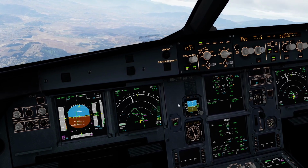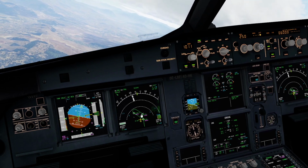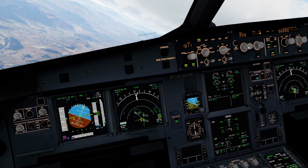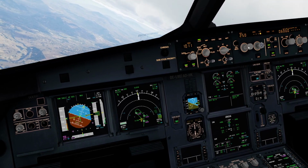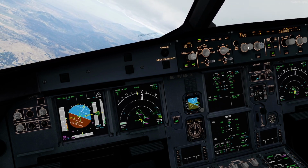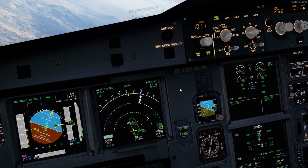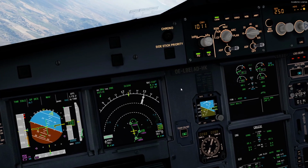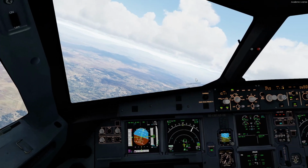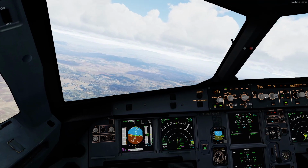Okay, now at least we are back to nav. But I'm afraid we are still way too high. We want to be at 4,000 at this waypoint here, which we are not able to do at all. I mean, we can drop the gear. Dropping the gear is always a good way to slow down, so let's just do it today. But then we also need to lose speed for the next turn. Definitely.